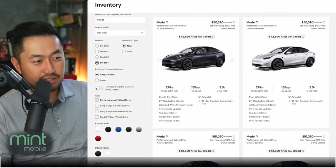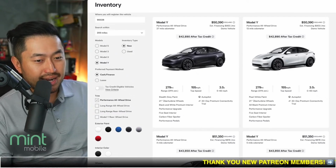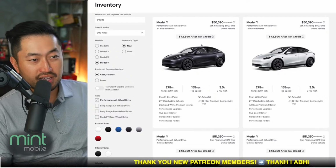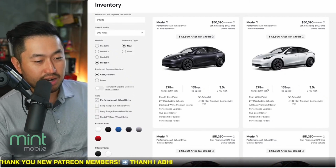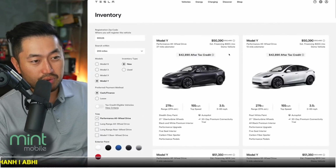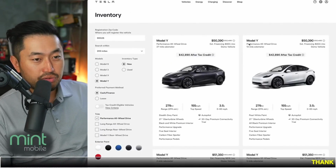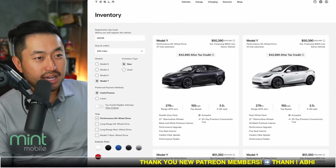The easiest way is you can hit this toggle button right here so that you can turn on tax credit eligible vehicles, so that you can see only certain ones that qualify for the $7,500 federal tax credit. But the best deals that you're going to find are going to be on performance ones, where we can see right now some of these have like $2,000 to $2,100 discounts on a Model Y Performance.